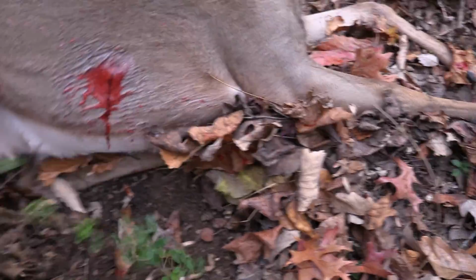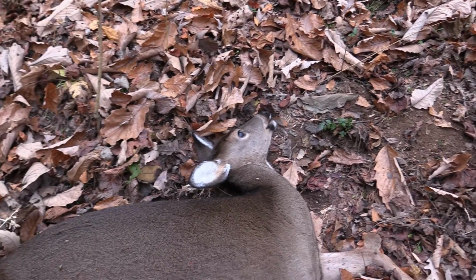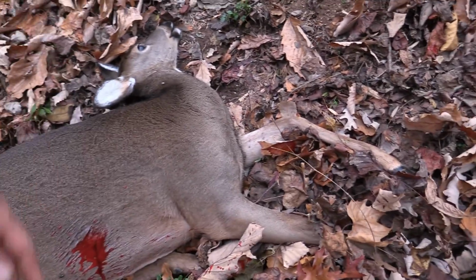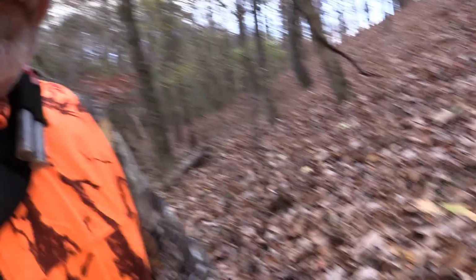Pretty good sized doe. Heck yeah. Big old long nose. Flies already blowing her. Oh man. I am tickled to death. First deer of 2022. I did it off the ground. I've not done that in so many years.